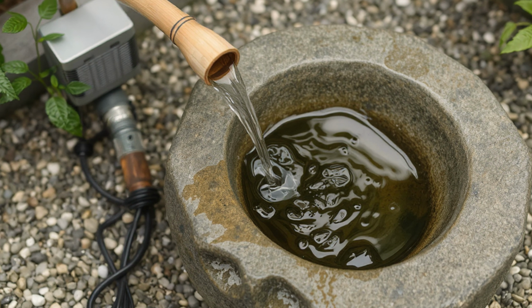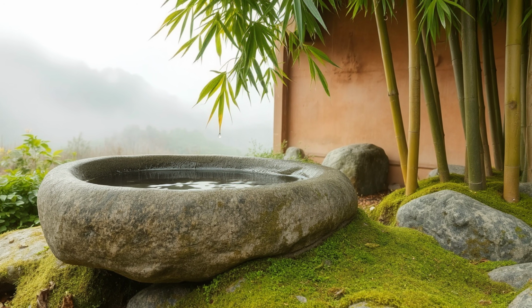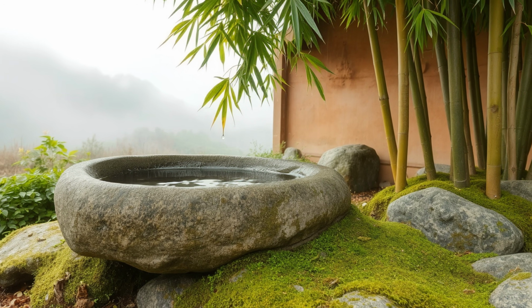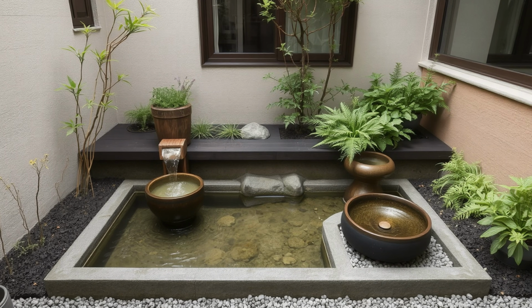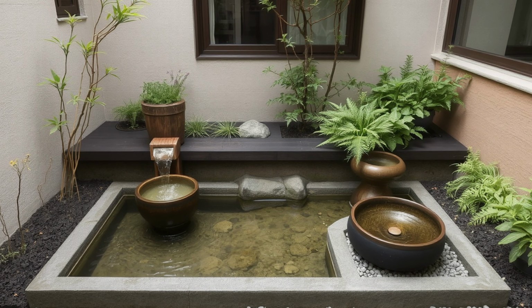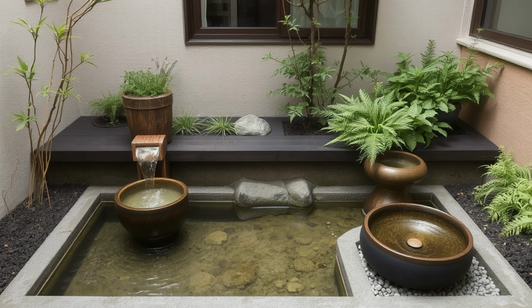place. Some tsukubai are dry, filled only after rain. Others connect to a recirculating bamboo fountain. Either way, Japanese garden design lets you decide, do you want your water feature constantly active or subtly silent most of the time, awakening only during specific moments?